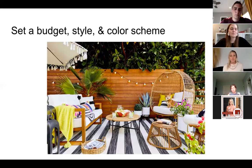But if you do have a smaller outdoor space, we'd recommend that you just choose one color scheme, one good pop of color, and then use variations of the shade of that color throughout the space. It really does help to keep it a little bit calmer in there. If you have a larger outdoor space, going with 2 to 3 pops of color is great, because that's going to give your space more places for your eye to rest.